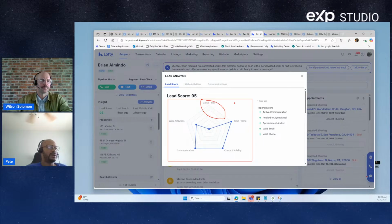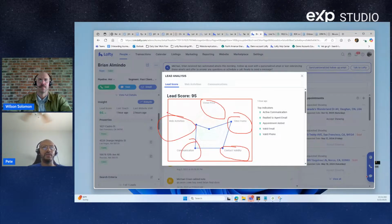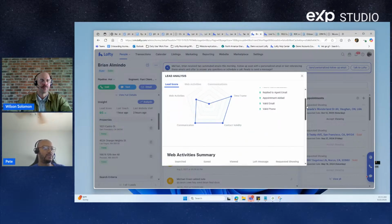So how close their house price is to what's listed, things like that. How long they're looking for. If they give you a valid phone number, a valid email address, and allow you to text them, that increases the score. How often do they communicate with you or answer your communications or even open your communications? And then website activity. So how often do they engage with your media? If you send them a property alert or a market snapshot or just anything, all that will increase or decrease the lead score.